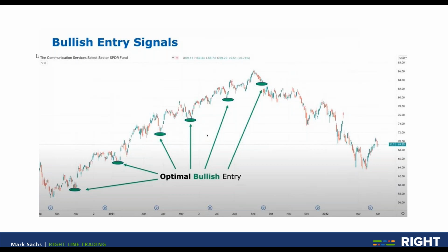And every pullback to the 30 EMA in a bullish market is where you buy your credit spread. You're bullish, or you sell it, excuse me. Sell it here, great move up. Sell it here, and I didn't put the 30 EMA in here, but this is exactly where the 30 EMA is, right where these green bubbles are. Up you go, back to the 30, sell again, back to the 30, sell again, back to the 30, sell again, back to the 30. Here's where you're going to take a loss.